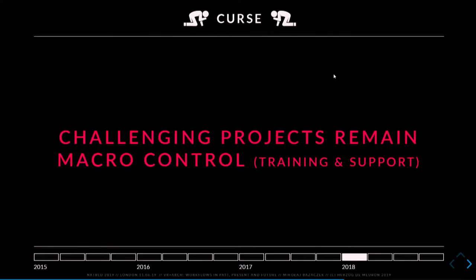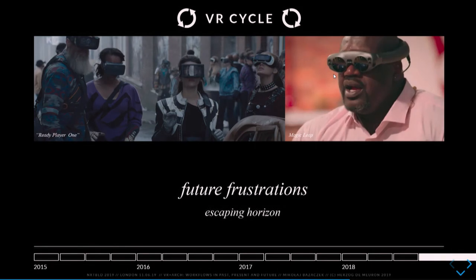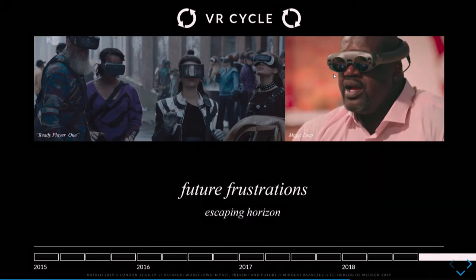Basically, this means that we in the digital technologies team no longer have to do this draft or tedious work, let's say. But challenges remain because we have these very specific requirements sometimes, and now we have to teach other people how to handle this hardware and how to handle this new medium properly, which presents its own set of challenges, of course.